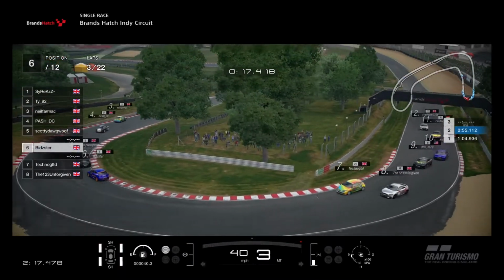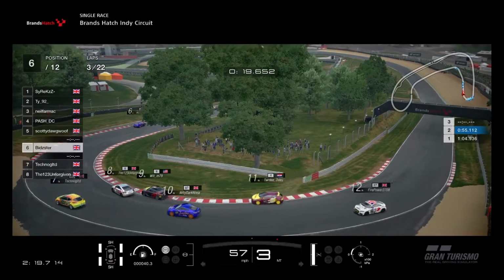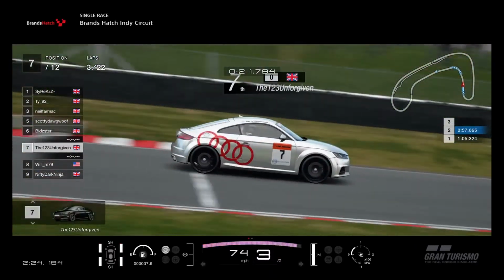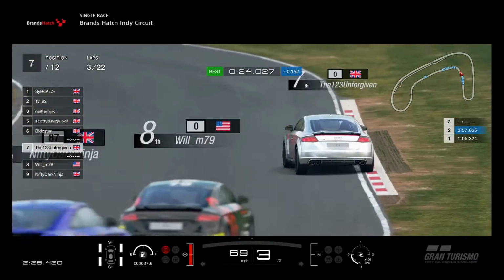And when I mean fighting, I mean literally fighting. Techno goes to the inside of Unforgiven. Unforgiven goes for the cut back on the inside, further back. And there we are, Unforgiven in 7th place.